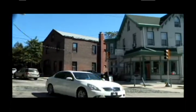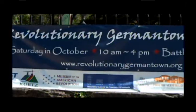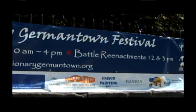The fact that the Wick House is so affordable makes it very easy to make a whole day out of your trip. The area is home to plenty of restaurants and also festivals throughout the year, which make it a great place to visit. Benefits of being in this area are that we have historic Germantown.